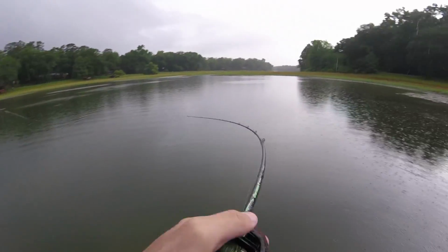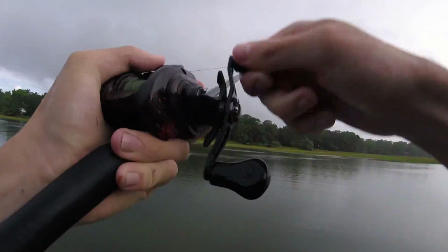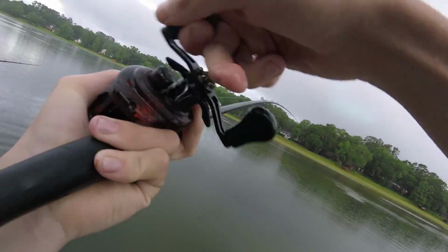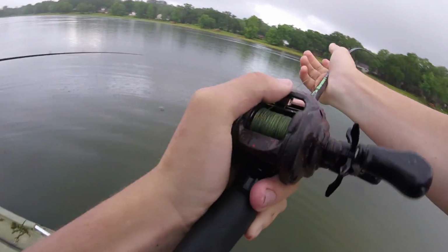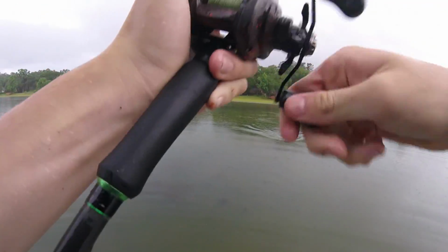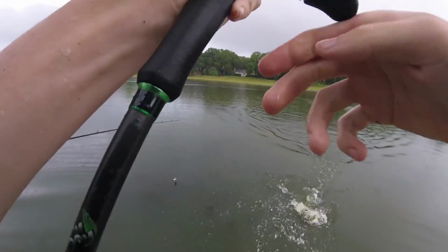Oh! Got him. It is a gar, guys. My first fish is a gar. The multi-species challenge. First fish is a gar. Oh my gosh, dude, this is crazy. Get that gar in the boat. Actually, you don't have to come in the boat. It's fine. First fish is a gar.